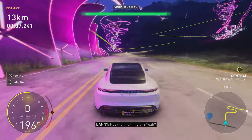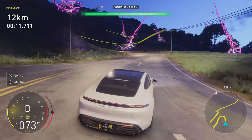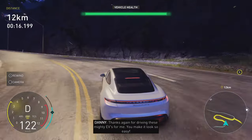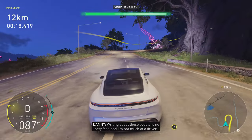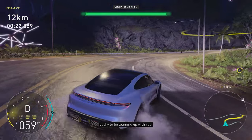This thing on? Yeah? Thanks again for driving these mighty EVs for me. You make it look so easy. Writing about these beasts is no easy feat, and I'm not much of a driver. Lucky to be teaming up with you.